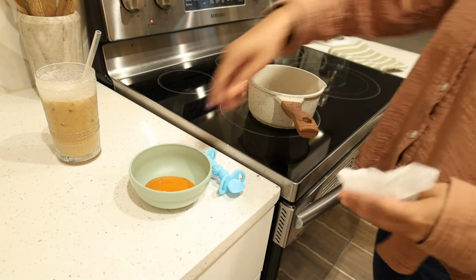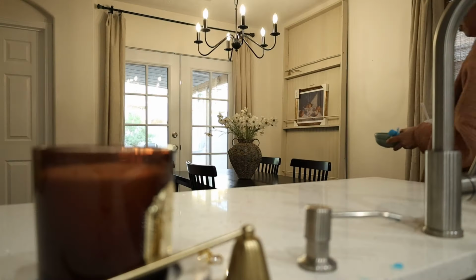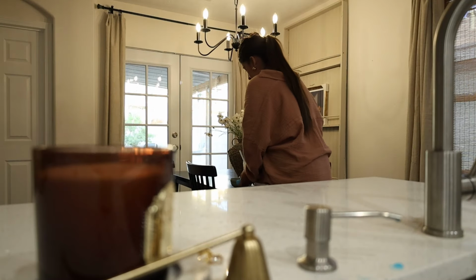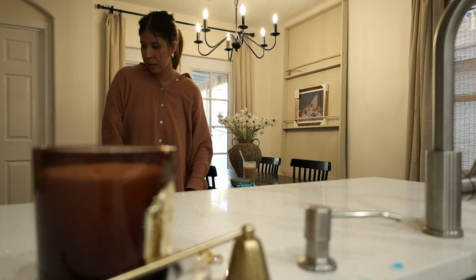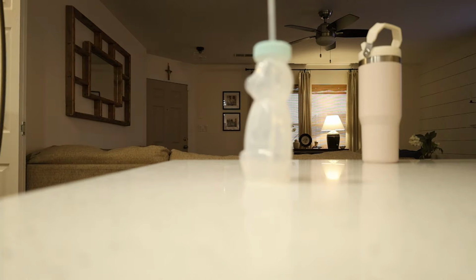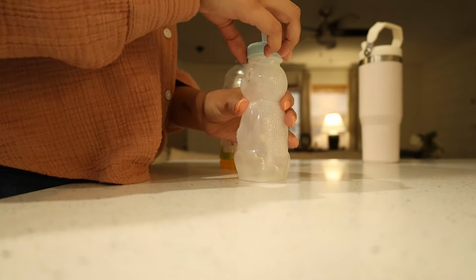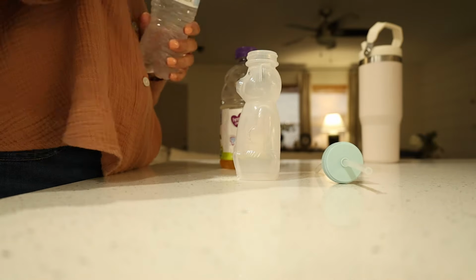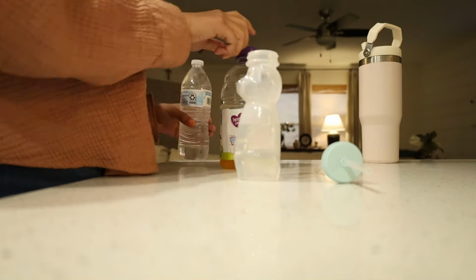So I have been trying to make all of his purees at home. This one is sweet potato, carrots, and mango. It is his favorite. We were doing a little bit of baby-led weaning, but we have decided to scale back simply because we noticed that while he is very interested in food, his digestive system was just not ready for all the solids we were introducing. So we are scaling it back a little bit.